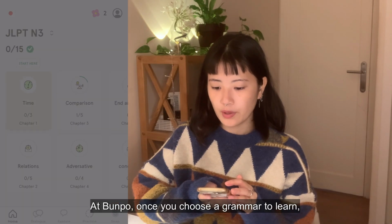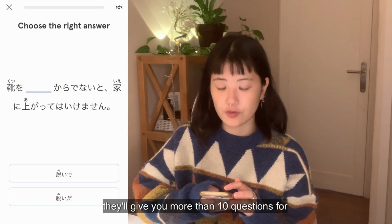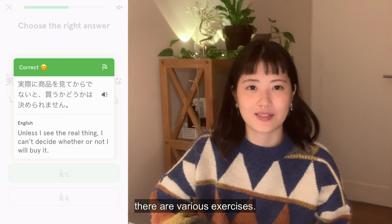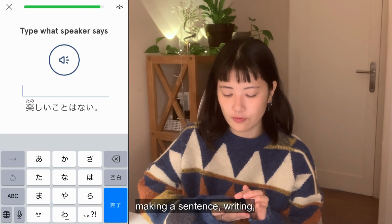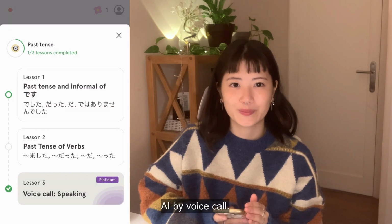At Bunpo, once you choose a grammar to learn, they'll give you more than 10 questions for each grammar. However, you're not going to be bored as there are various exercises, such as choosing words, listening, making a sentence, writing, and you can also talk with AI by voice call. Let me show you.